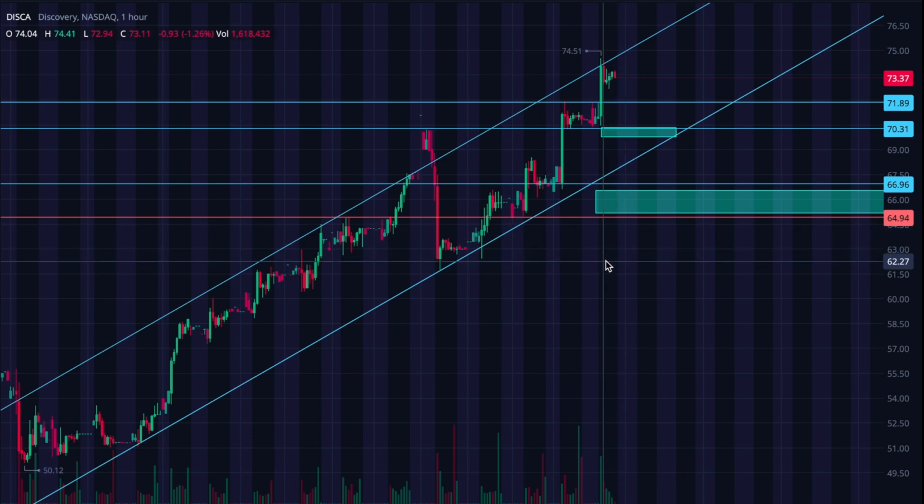I do think another possibility is, there's this area here where I think there's very strong support at 64.94, indicated by all of these previous bottoms that were previously these tops. And so I would also be pretty keen on a buy in this green box between, say, 65 and 66, because if it comes out of its channel and turns downward, I think that may be where it ends up.